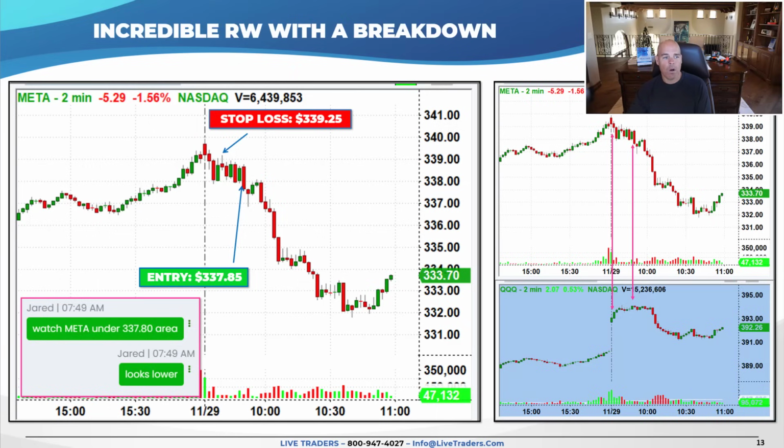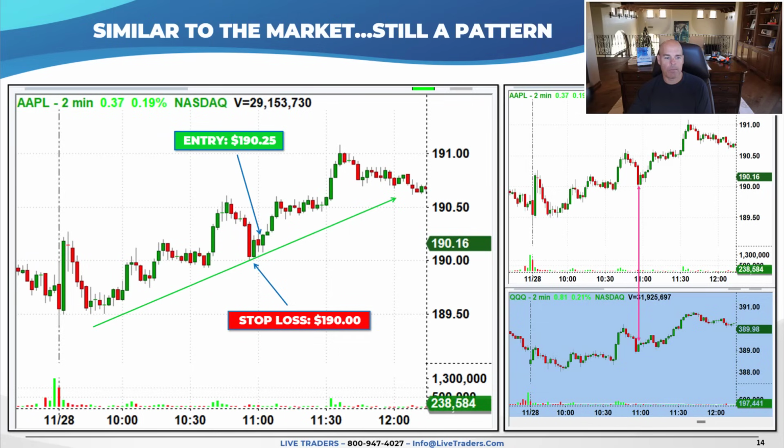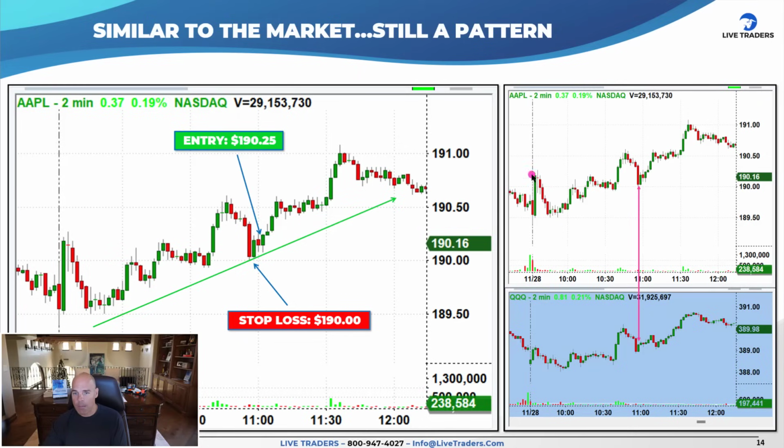And the one last slide of the day that has nothing to do with relative strength or relative weakness is Apple from yesterday. Why did I put this in here? Because this is what it looks like when a stock looks very similar to the market. Identical? No. Similar. So the market went up a couple few bars. Apple went up a little bit. Then the market pulled back. Apple pulled back. Apple's got a little bit of relative strength to the market. A little bit, right? Not a ton.